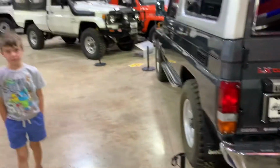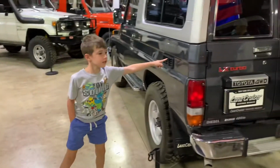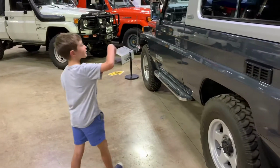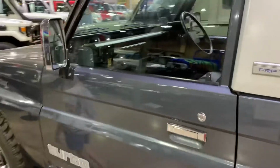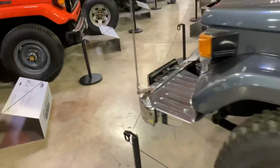All right, Tucker, what do you think about this Land Cruiser? Tell me all about it. This one? Yes. Come on, YouTube superstar. It looks like you can sleep in it in here. See that? Kid's got the good idea. Okay, actually, that's the wrong side, buddy. The steering wheel is on the other side. Oh, that's okay. Good job.